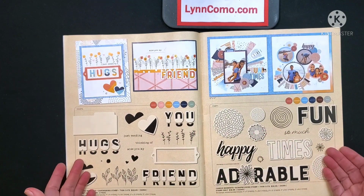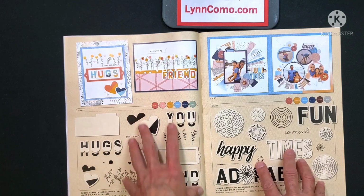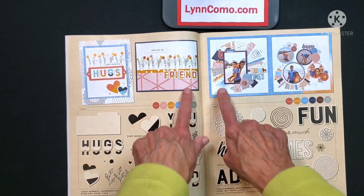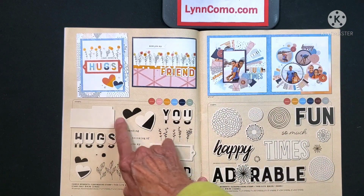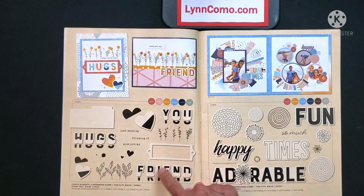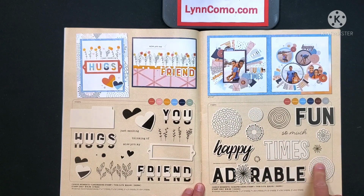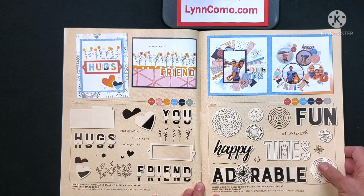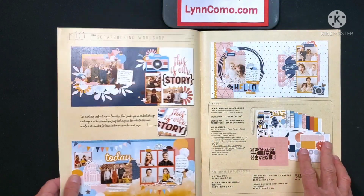Here is the Candid Moments stamping and thin cut section. You have a card making as well as scrapbooking with the artwork showing at the top. Really cute. When you see that there's a different tone in the stamp, these are actual thin cuts that come with the stamp set, or you can just buy the stamps separately. All the details are listed underneath the product.